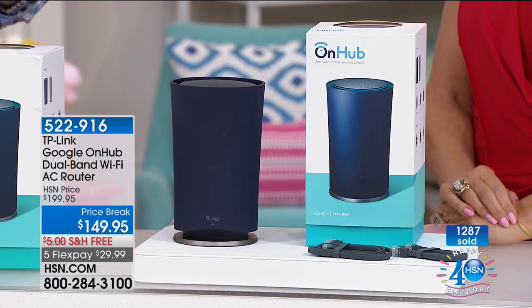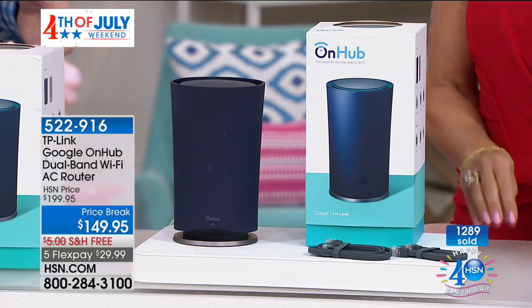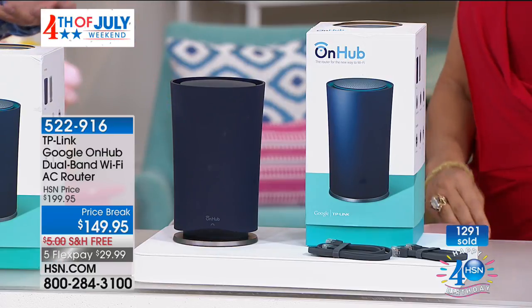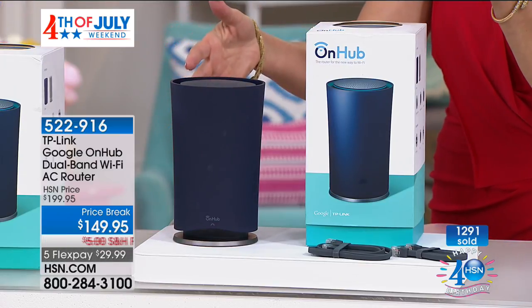It's 5 years old. And you're probably paying around $10 a month to your cable company to rent that old equipment. Check your bill. If you have equipment charges, you're going to see that. This is going to pay for itself, and it's going to enhance your experience.